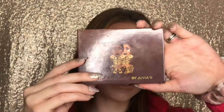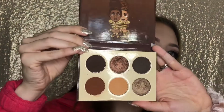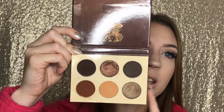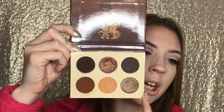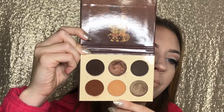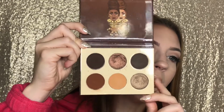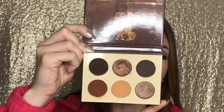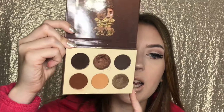The Chocolates Mini Eyeshadow Palette. This is what the inside looks like. I think this is perfect for a deep, neutral eyeshadow look. You could do a smoky look, or you could keep it a little bit more neutral down with these colors. The shimmer is kind of coppery, and I just think this would be really pretty for an everyday fall eyeshadow look. And I think it retails for around $14, so it definitely is really affordable.